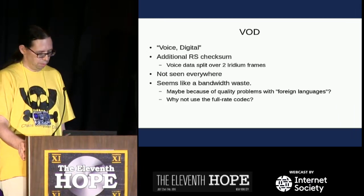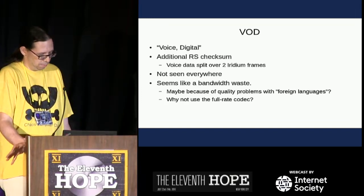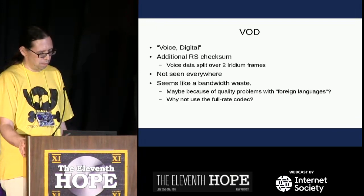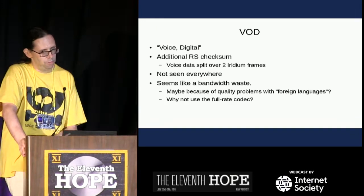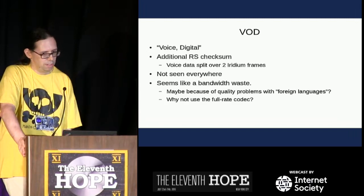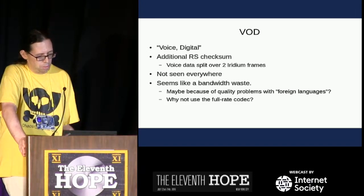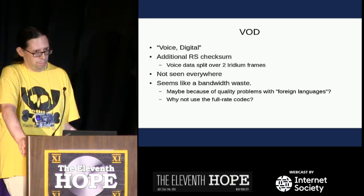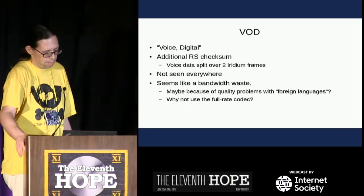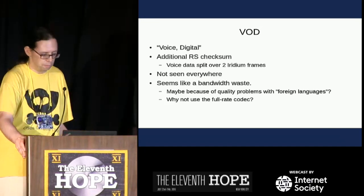We don't see that everywhere on the globe, but in some locations. To me, it seems like a bandwidth waste. One guess is that the Iridium codec has quality problems with different languages than English, because some of the stuff we see in there sounds like Russian. But I'm still not clear why they wouldn't just use the full rate version of the same codec, which uses exactly twice the bandwidth, so that would be ideal for this scenario, in my opinion, but they do it this way. We don't have a voice sample of this, because I don't think anyone here speaks Russian.